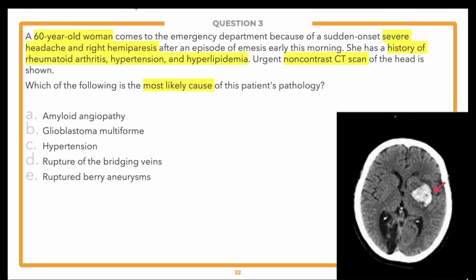But what is most likely in her situation that led to this right hemiparesis, led to everything else that's going on in this situation? So take your time and let's try to figure out what the answer could be. Okay, so we're going to launch the poll. And you can tell us what you think is the most likely cause of this patient's pathology. 60-year-old woman.